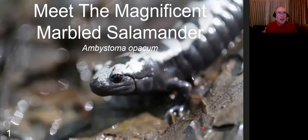My name is David Hand. I am a nature photographer living in Western Schuylkill County, and I am here to show you pictures and video that I took of the magnificent marbled salamander, Ambystoma opacum.